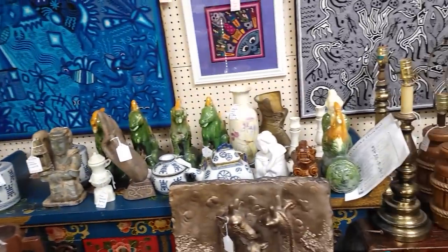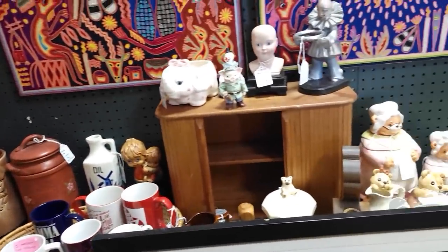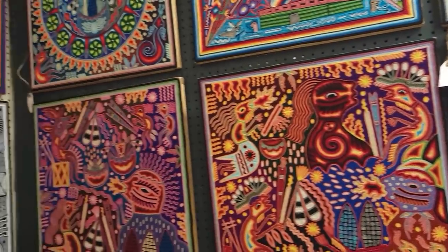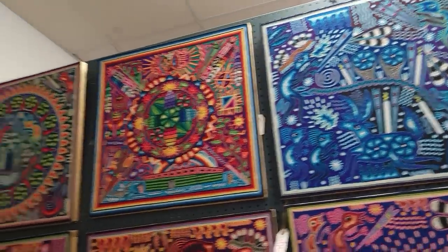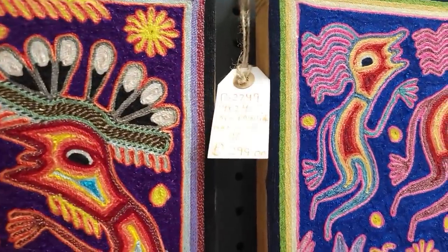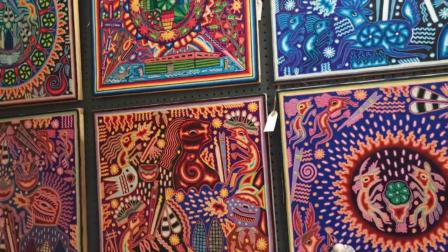A lot of Asian themed items. Nothing's really calling me. Oh, look at these. I have a bunch of these somewhere. I need to get them out and put them on the walls now at the new store. Now that I could display them properly. I do love them. They're just calling them yarn paintings, but aren't they? Are they molas? Is that what you call them? I don't know. They're beautiful, though.